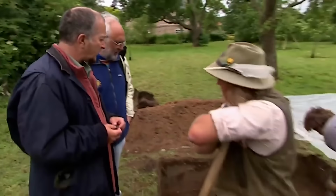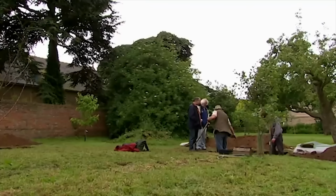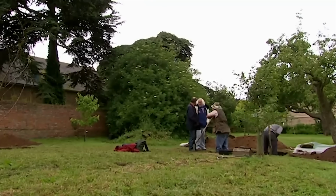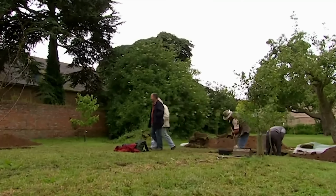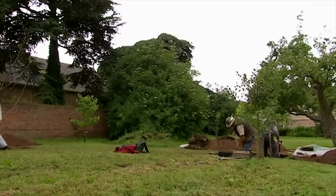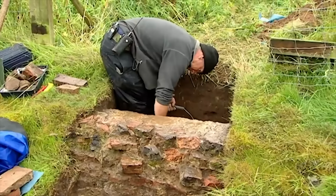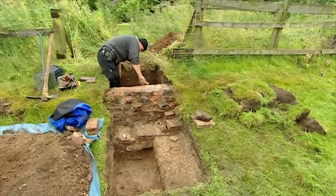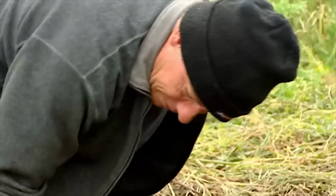So what are you going to do with this now? We'll just take it on down, try and find out what this feature is, and enlarge the trench. We've got a lot to do today, haven't we? We have, yeah, but this is coming on. We might even have a go at this one later on as well. It's got the same sort of thing in the bottom of it. The hunt for the Tudor house is going well. Kerry is cleaning up the main part of the wall.